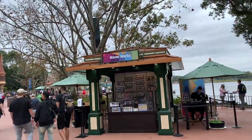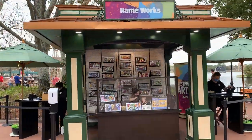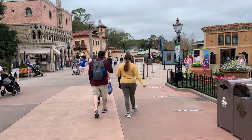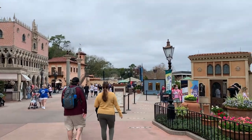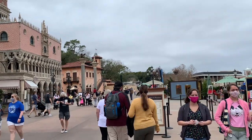Check this stand out, NameWorks. They write your name with all cool Disney characters. That's really neat. It's very quiet today, which is cool. You can actually hear the music in the background, which is a rare occasion. It's different.